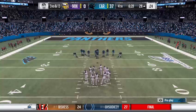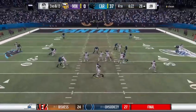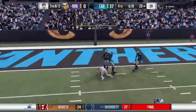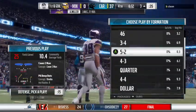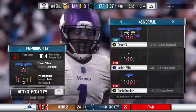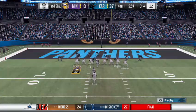The Vikings on third down. Just 1 for 3 thus far. This is going to be 3rd and 13. Now back to throw. The swing pass caught. They're able to convert on third down, and that sets up a 1st and goal. So after that big play, let's see if they can catch their defense maybe on their heels.